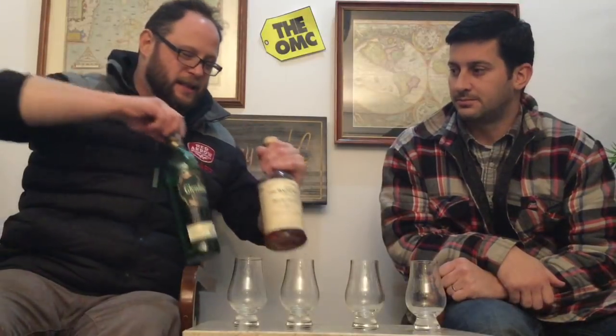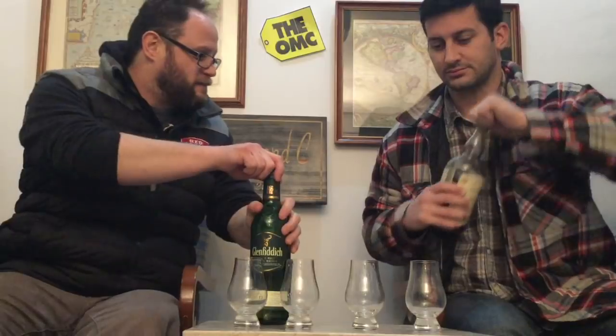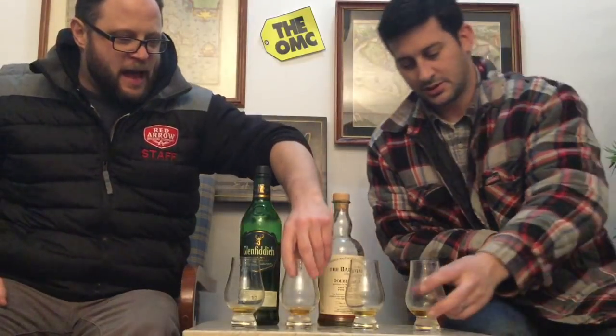Here we go. Should we switch up who's against who? Don't do the Glens. No, we won't do the Glens. Okay, I'm going to go with Balvenie against Glenfiddich. And the reason behind that is because they are both owned by William Grant and Sons, and I think they have similar methods and qualities. Okay, we'll start with the Balvenie. Balvenie on the left.